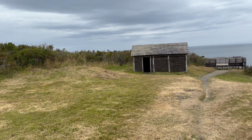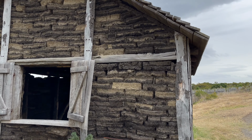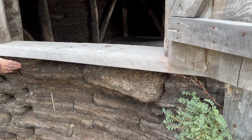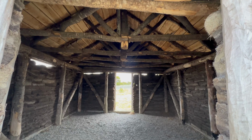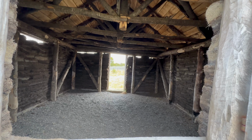Oh wow. We used to make this good, as you can imagine. Mud and grass bricks. The rain. So this would have been for storage and animals.